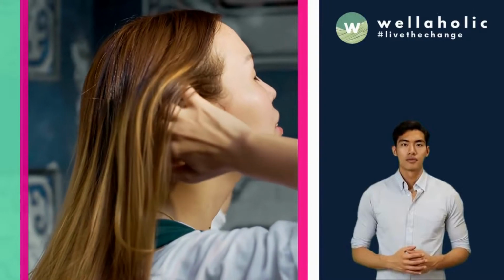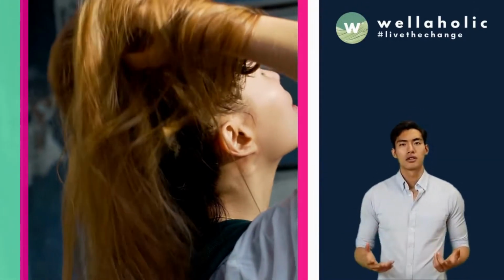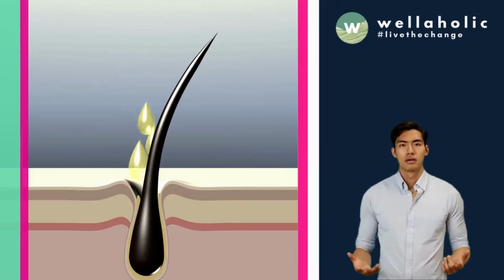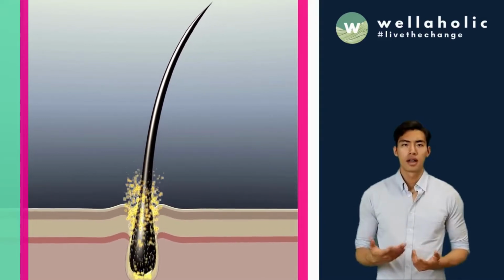Release of nitric oxide from cells leads to increased vascularization to the scalp, distributing nutrients and oxygen to the hair roots. The price of one session starts from just $100+ and targets the entire scalp.